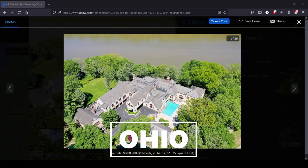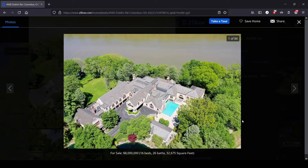Hey, this is Lula, and this is the series where we look at the most expensive house for sale in each state. We are in Ohio, which is a state I've never been to and never want to go to, because every person I've met from Ohio has been supremely obnoxious about Ohio. So I expect this to be a supremely obnoxious house.